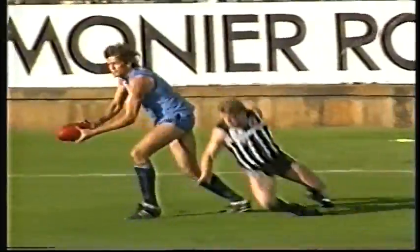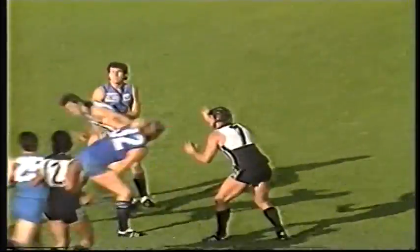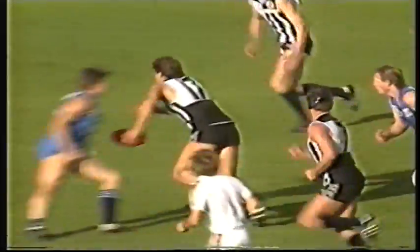The ball comes back from O'Brien. Spiel with a long handball. Now Craig. Craig shoots another one out. Away they go. Delina it is. Puts a long one forward. Smith, Harrison. Curtis couldn't mark the ball. Darrington can't pick it up.